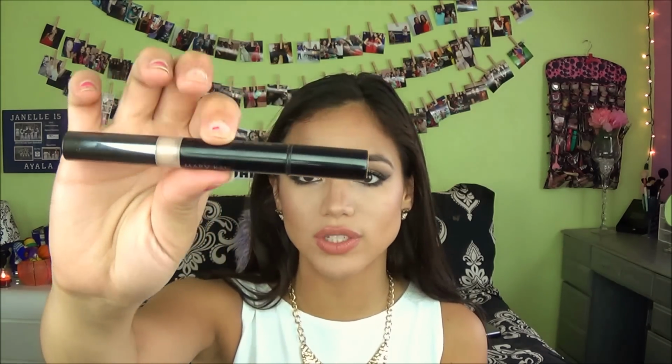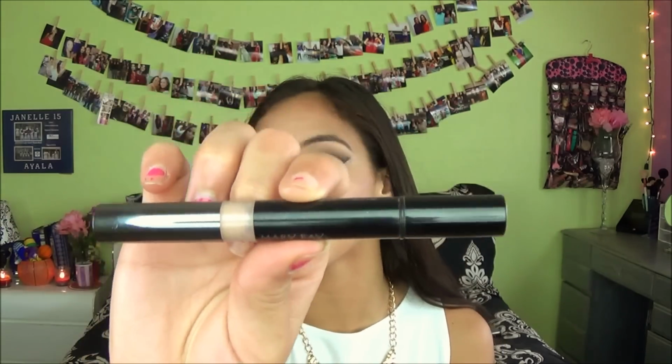I love this for the summer months because it's light coverage, but it still hides those under eye circles and really brightens up your face. And this was, I believe, only $10. No, $12. Yeah, this was $12, and it's also cheaper than the MAC Prep and Primes, and I really love this. It's a great product to have for the summer months.